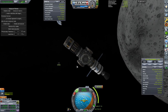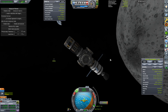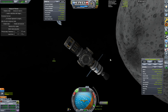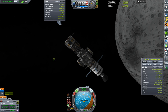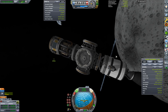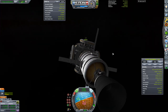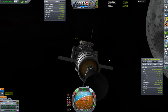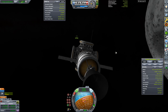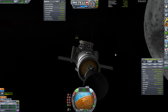3 kilometers, that's not bad. 3.8? Could be a lot worse than that. Okay, so we no longer need that. Orient towards a target. All right. Let's start. Let's start nudging our way there. 5 meters per second.